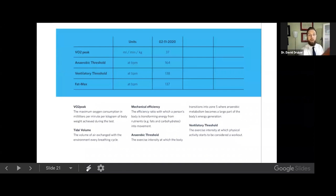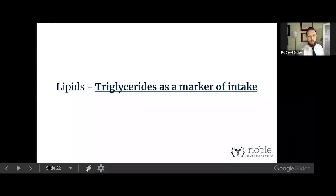Test is called PNOE. It's an in-office metabolic test. You might see some of those if you live in Vancouver, just because we have one, but other cities, there are people who have them as well. So you might start seeing those.